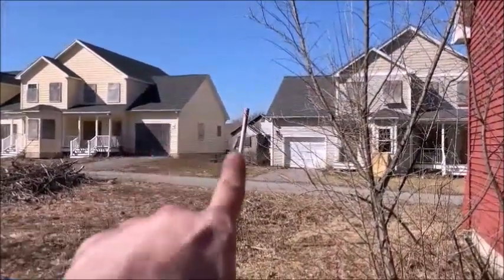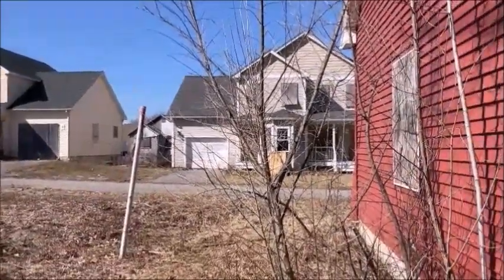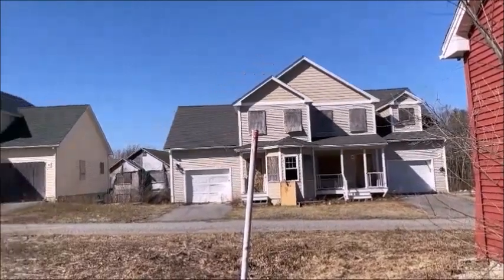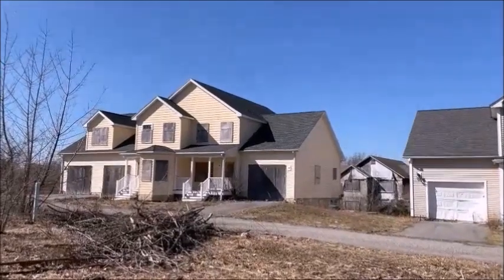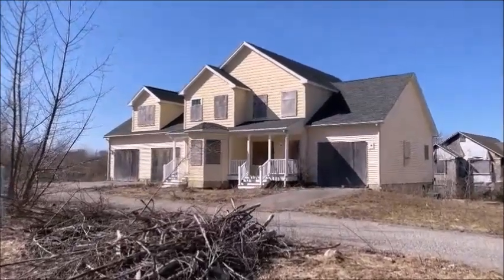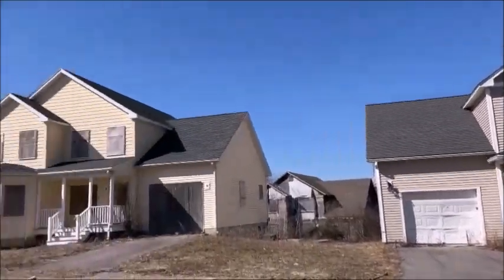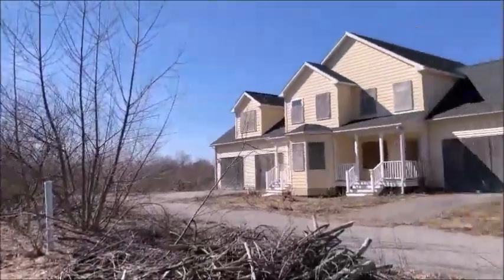Look, 1, 2, 3. That one caught on fire, apparently. Yeah, people are breaking into the houses, but there's nothing to see. I guess teenagers, it'd be fun to party inside the houses, but they're empty. And these are nice houses in a quiet, secluded neighborhood that never happened.